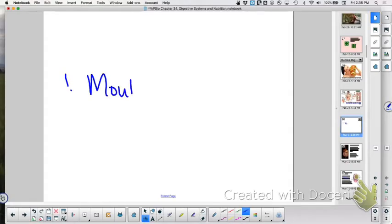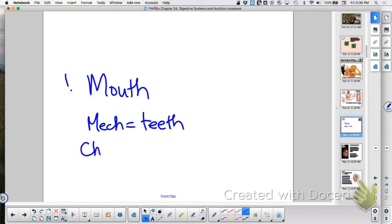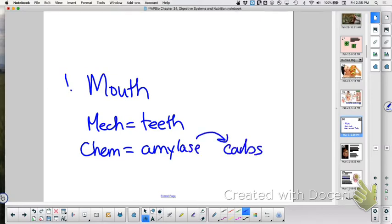Okay. What kind of digestion takes place in the mouth? Mechanical and chemical. Mechanical using what? Teeth. And chemical, salivary amylase. And what does it break down? Carbs, starch. Usually into something like maltose, which would eventually taste sweet. Okay? Now, once it leaves our mouth, where are we going to next?